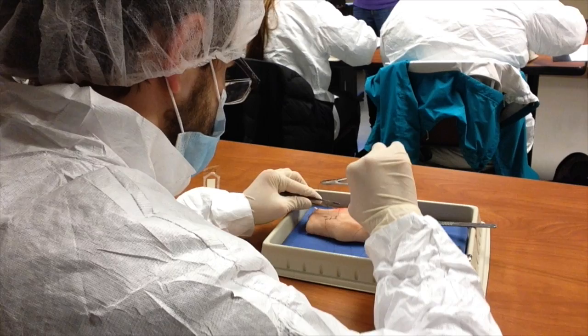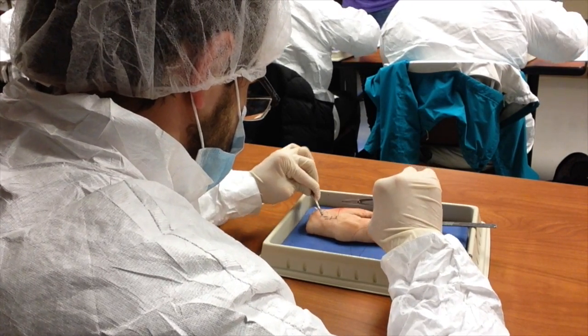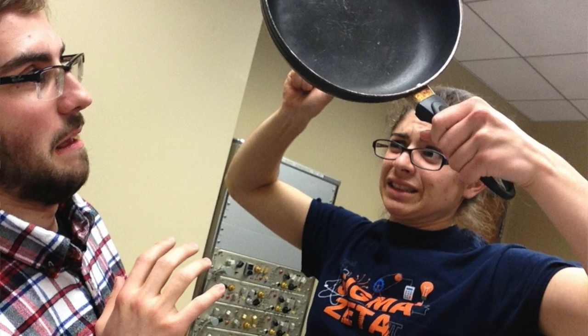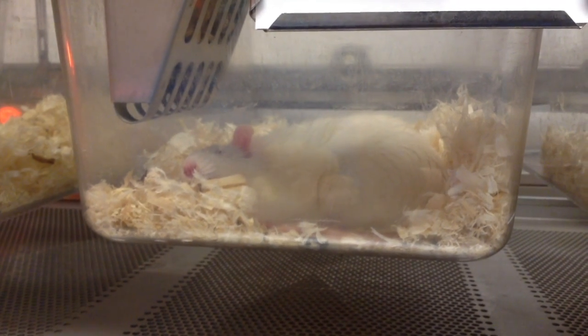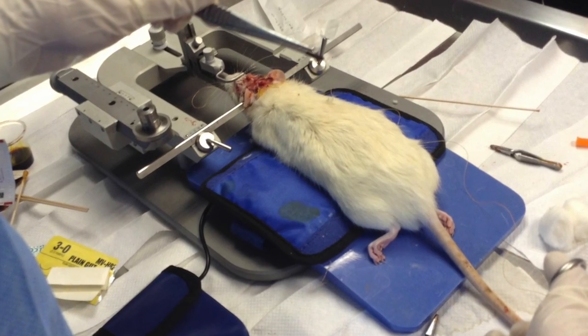So even though things didn't really turn out the way that we had hoped or expected, I think this was a really great experience overall. I really enjoyed being involved in the research process, and working with the rats and getting more hands-on experience with all of these skills and things that we learned. So I think overall it was a really great experience, and I'm really glad that we had the time to do this.